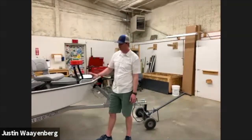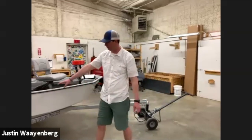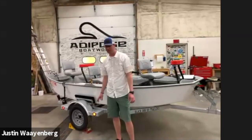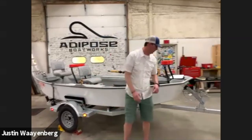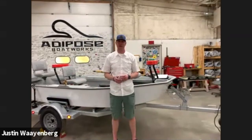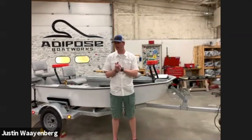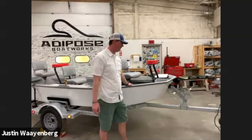Checking trailer lights. I'm not really going to check the lights right now, but I don't know if you guys can see this, but our lights are on, so it shows that the brakes are on and stuff. But you just want to make sure your brakes work. You want to make sure that your turn signals work, not just for you, for others, and then obviously no one wants to get a ticket. So that's the quick and dirty on the hookup.